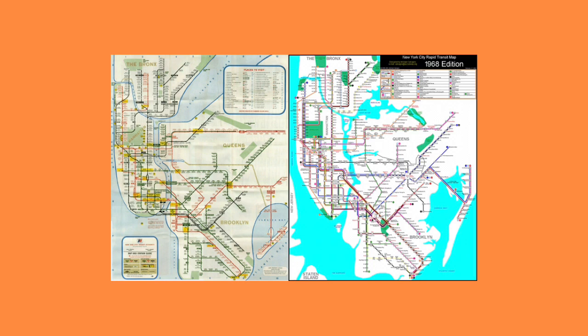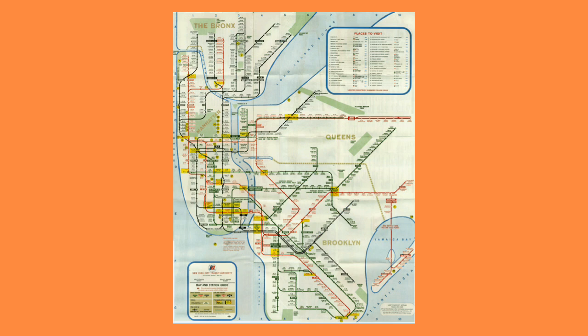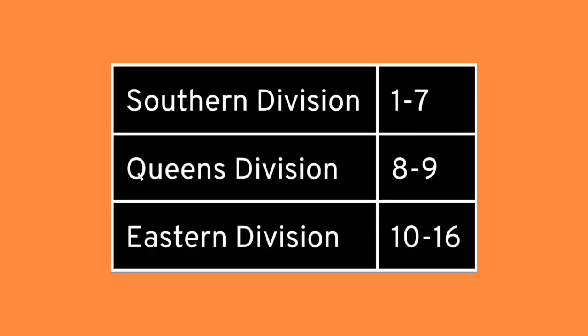Let's take a look at the changes in BMT routes before and after the Chrystie Street connection. For this video, we will focus on weekday and rush hour service. We'll begin with the routes in 1966 before the connection opened. They were numbered from 1 to 16.